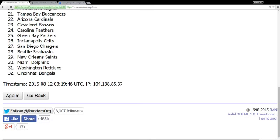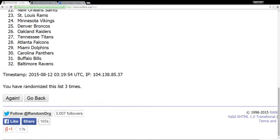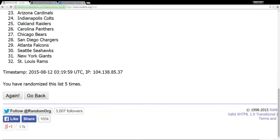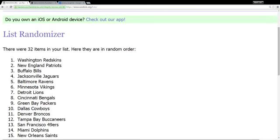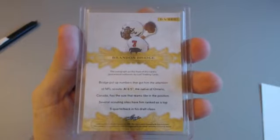One. Two. Three. Four. And five times. Rams at the bottom. That's typical. All right. Go back up. And that's more of a surprise at the top. Washington up top. West Virginia. That is you. I don't think we'll see Washington up top other than that random this entire year. That's you, Washington. So Brandon Bridge goes to the Redskins, West Virginia. Nice hit.